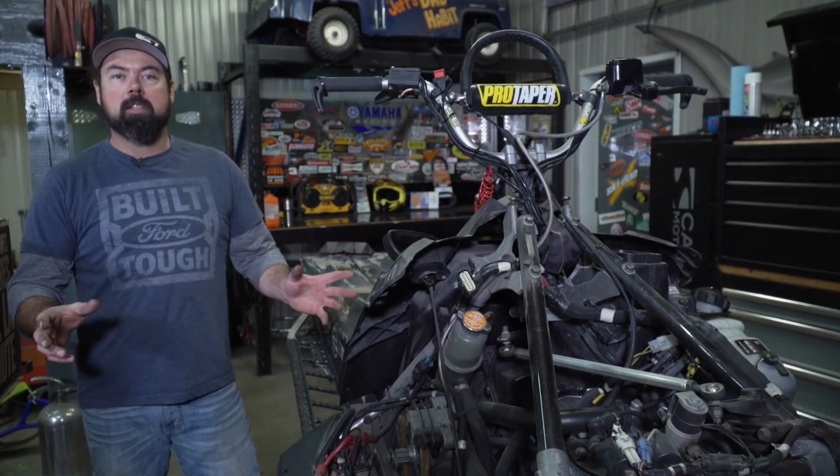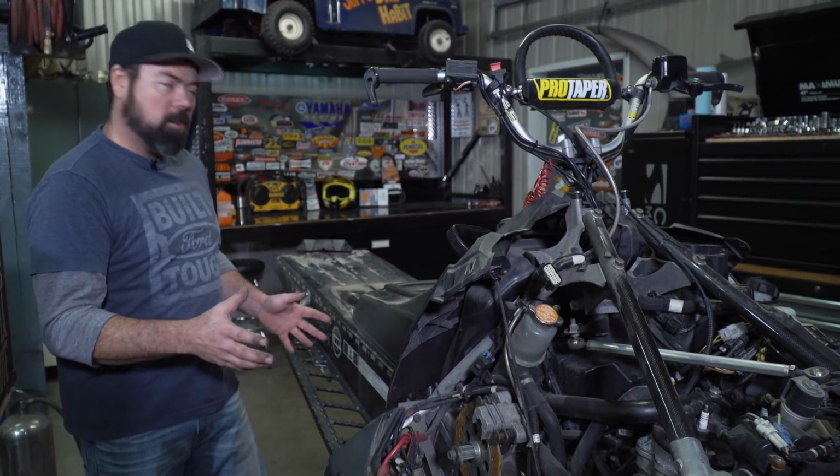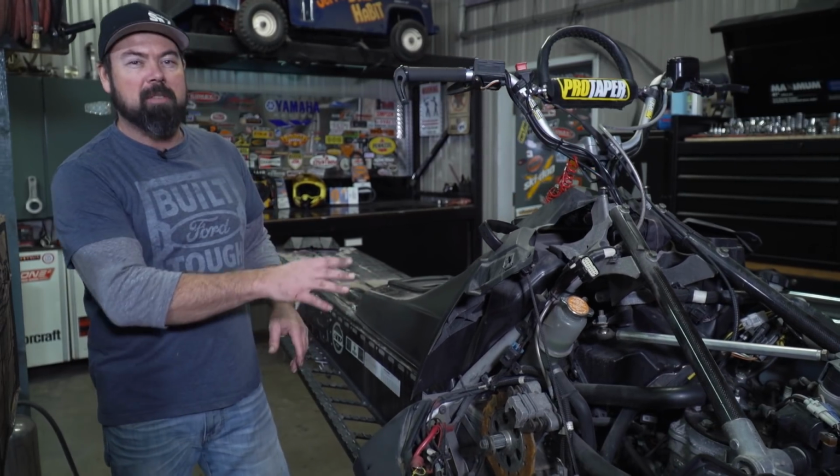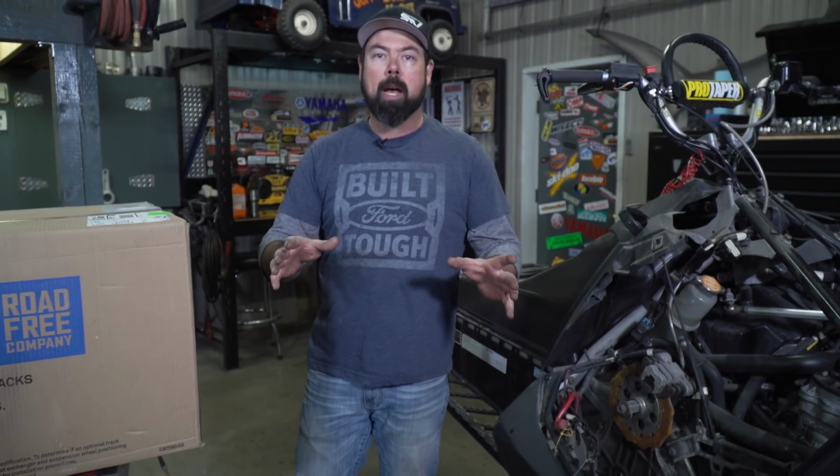After day one on the project sled here, we pretty much got this thing ready for reassembly, after just a little bit of cleanup and some vinyl removal. 10-15 minutes and it'll be ready to go. Anyways, when we do get to reassembly, the very first thing we're gonna put on this bad boy is a brand new track from Camso.